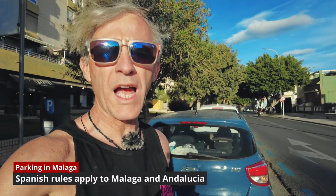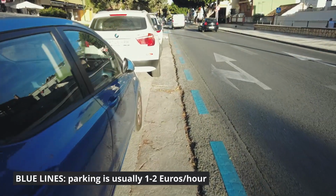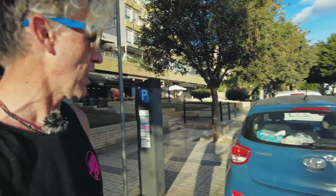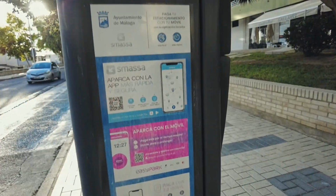Parking in Spain, well, there are three types of lines. There is a white, there is a yellow, and there is a blue line. Like you see here, there is a blue line, which means that you have to pay to leave your car here. Typically you pay between 1 and 1.5 euros per hour. You see columns like this one where you can pay with a credit card, or there are a few apps also that you can use.